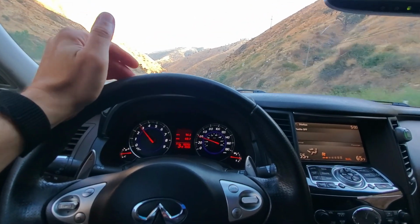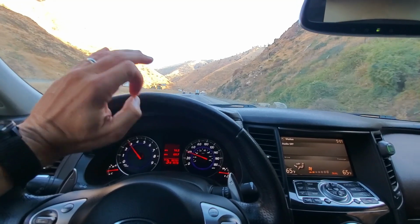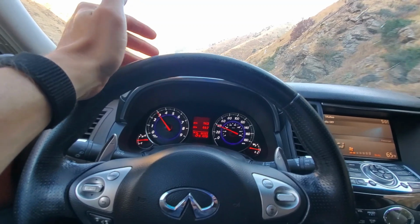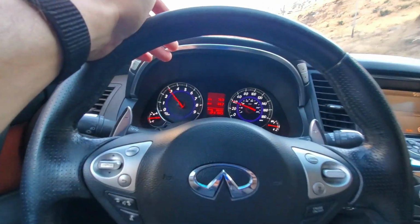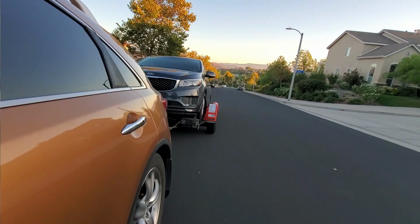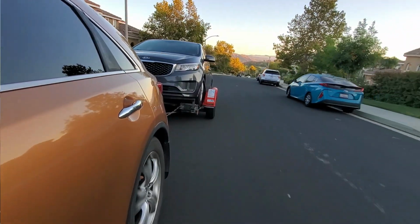I'm controlling the power, so I can speed up, I can reduce the speed. 4th gear was on the edge, 3rd is just right. So I'm gonna hold it at 3,000 RPMs. That allows me to go about 40 miles per hour. Engine temperature is holding on well. Nothing to complain, it's doing an excellent work.